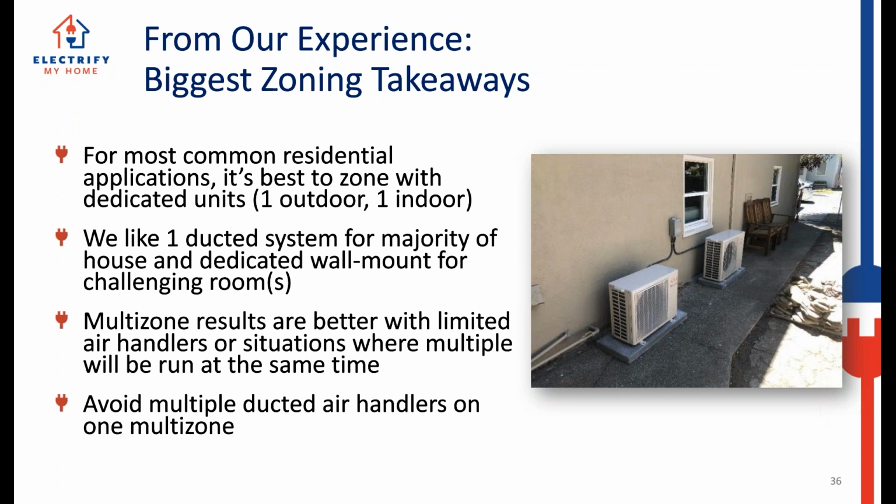We're going to see how that one goes. We sold that job, but we haven't installed it yet. So we'll see how that one goes. Another one that we're doing this week or next week is actually an inverter system. They have a typical single stage furnace. The house was built in the early 90s. They do have existing dual zone control.